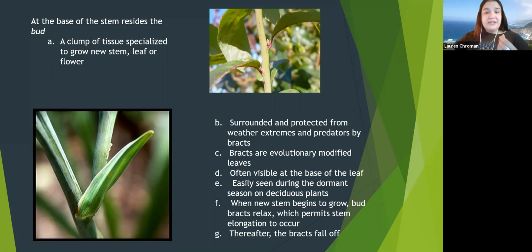Those buds are going to be protected by something called bracts. And a bract is a form of leaf that's slowly changed over evolutionary time to be thicker, sometimes waxier, and they are a protective layer that shields those tender growing tissues until they're ready to sort of break out on their own. When a brand new bout of growth is ready to begin, the bracts relax, they open, and that allows whatever is growing inside to emerge and start really growing upward or outward. Afterwards, the bracts dry out and fall off.